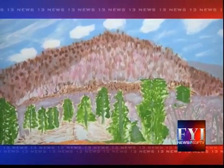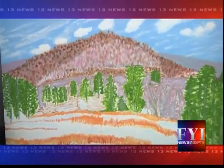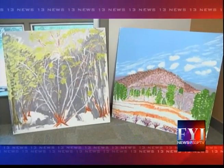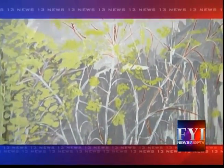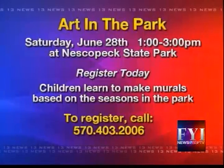So there is an event coming up relatively soon. Yes, on June the 28th, Saturday from 1 to 3, we have an Art in the Park program, which is a continuation of a series. An artist, John Lakuta, has been coming and working with children to create murals of the different seasons here at Nescopeck State Park. So we're here for our summer session for Art in the Park, and we have plenty of space available. Just call and register by calling 570-403-2006 for Art in the Park.